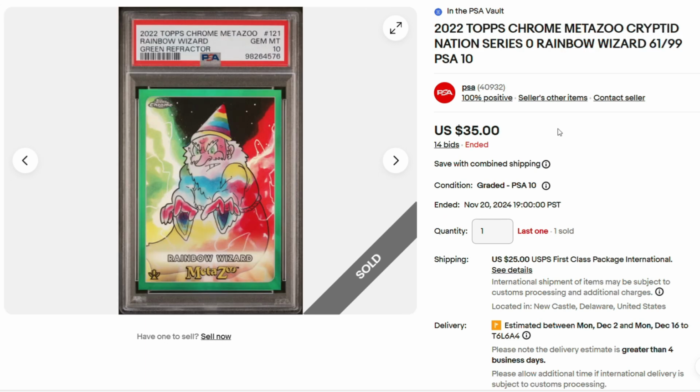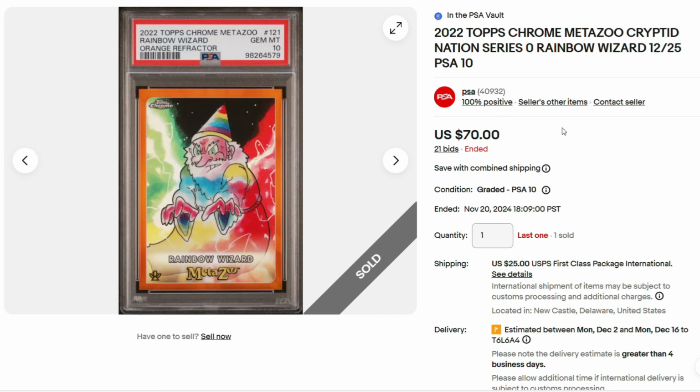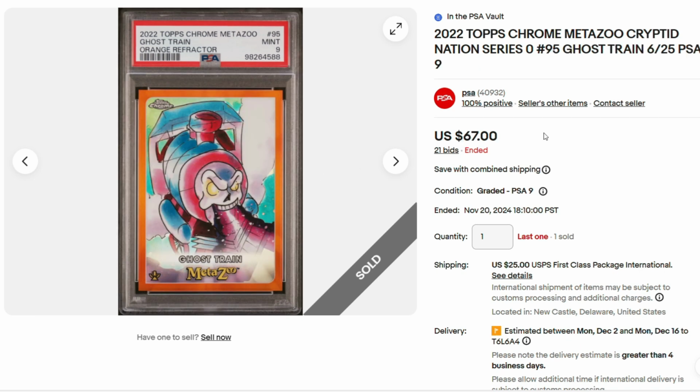Next we have Rainbow Wizard, green refractor serialized out of 99, MetaZoo Topps Chrome PSA 10, sold for $35 in auction. Then we have a Rainbow Wizard orange refractor, serialized out of 25 PSA 10, sold for only $70 in auction. That's a steal of a deal. To get a MetaZoo card from Topps Chrome serialized out of 25 PSA 10 for $70, I don't care what character it is, that's a good deal.